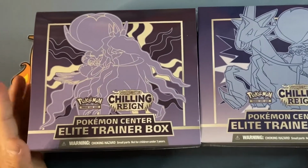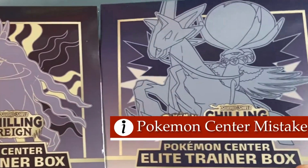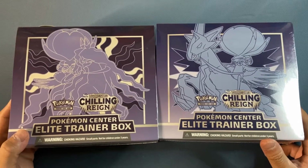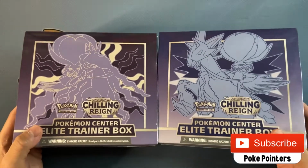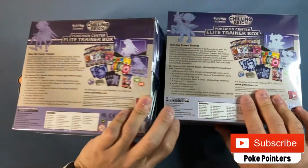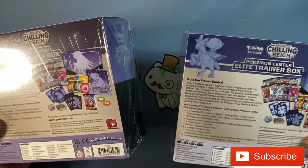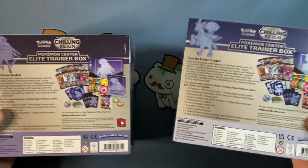So what we want to check today is, what's the difference between these two boxes? To be honest, there shouldn't be anything different. Pokemon is just manufacturing these 8 booster packs in here, and we also want to check the quality of the cards. Are there any differences between what we have here?